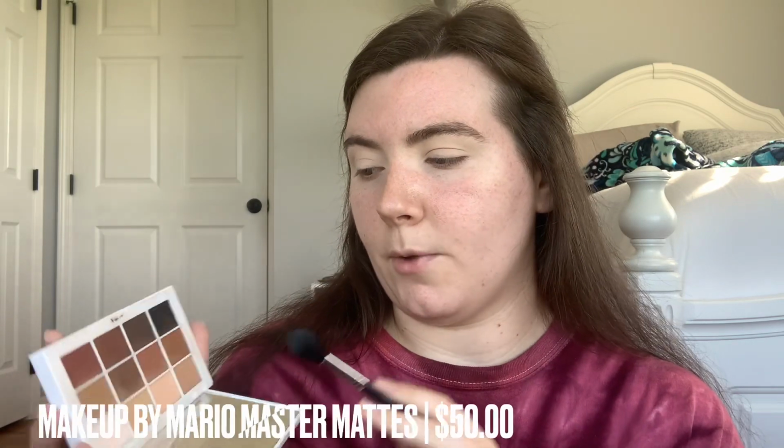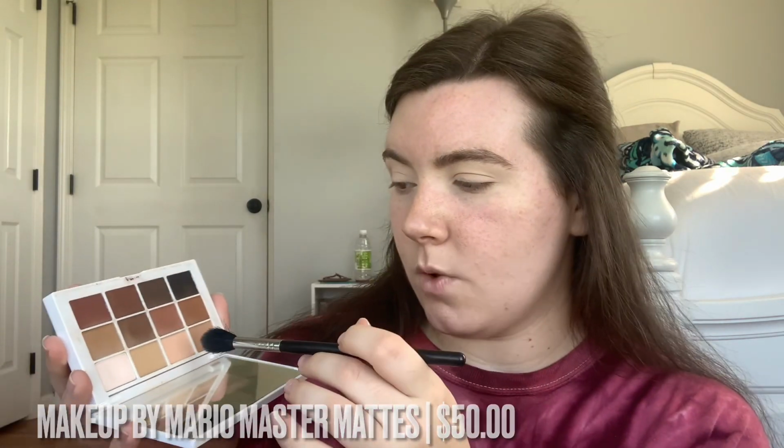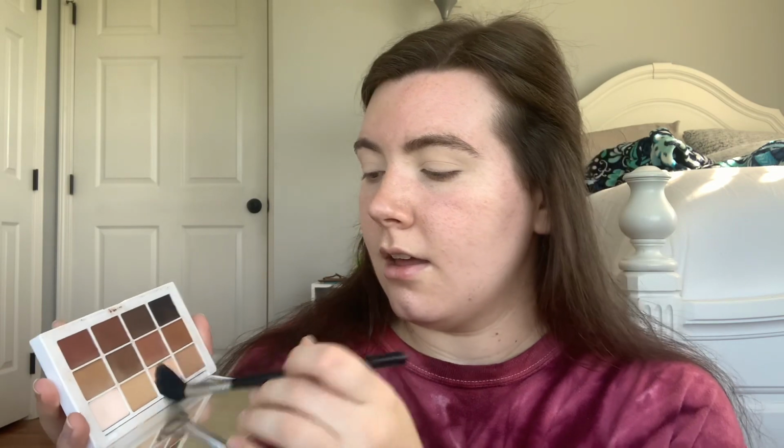But I think the first thing I'm gonna do is go in with this Makeup by Mario matte palettes and just go in with these two shades. I want this to be like neutral. I don't want it to be too warm or too cool. And I don't know what the heck I'm doing for eyeshadow, so.